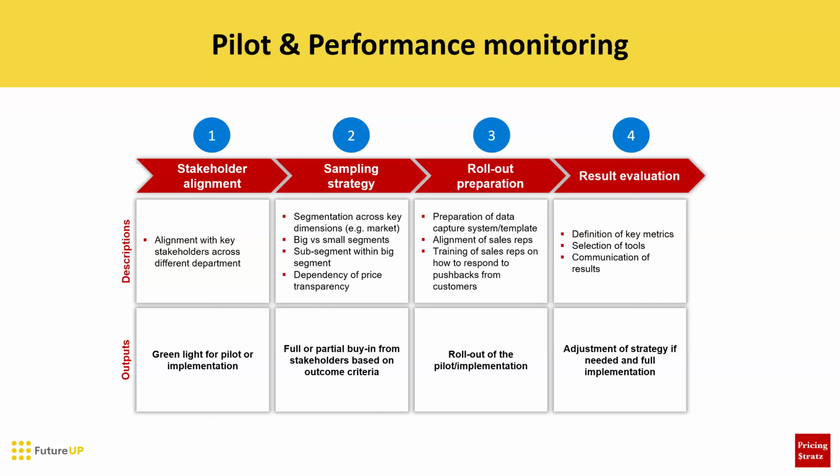And there's always a dilemma of choosing the big segment versus the small segment, because if we go ahead with a small segment, it's less risky. It might have less impact if the pilot fails. However, the downside is that if the pilot is successful in a small segment, then the question arises, can we actually extrapolate it for the big segment, right? And vice versa, for a big segment, it's riskier if the pilot fails.